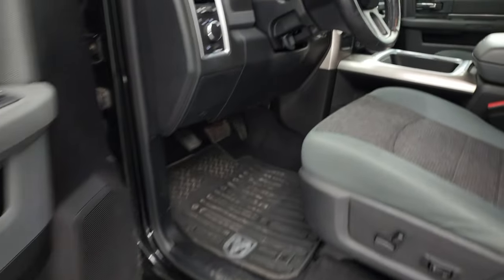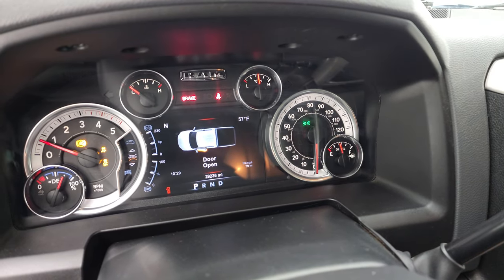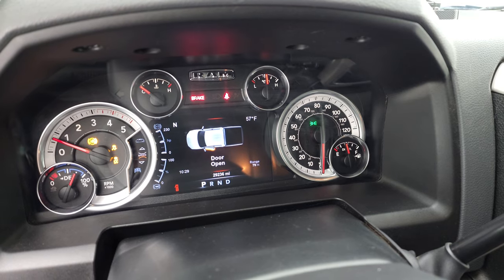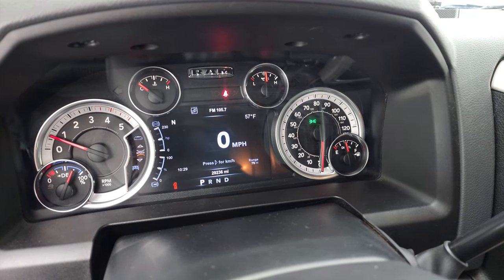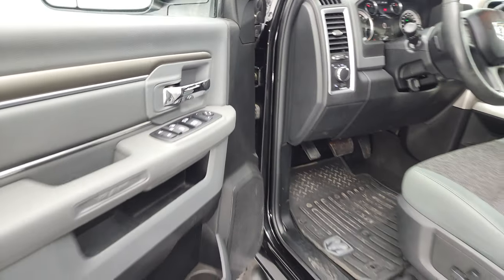All right, we'll start it up and take a look under the hood. Starts right up. No check engine lights or anything like that.